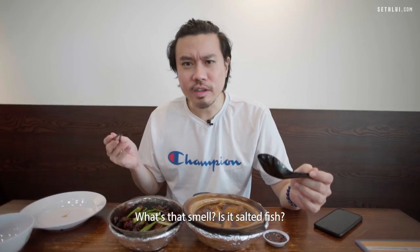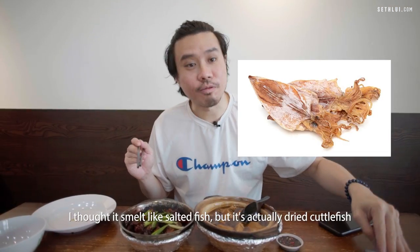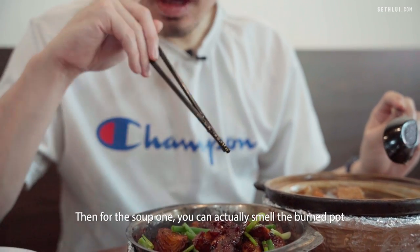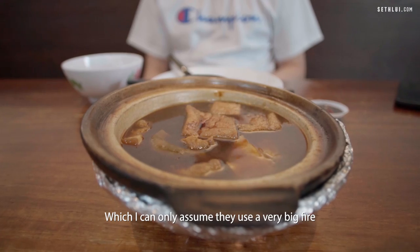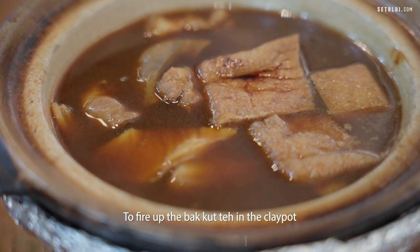What's that smell, yeah? Is it salted fish? I thought it smelled like salted fish, but it's actually dried cuttlefish based on the menu. This is actually quite unique. I think that adds a lot of flavor into the dry Bak Kut Teh. Then for the soup one, you can actually smell the burnt pot. You're cooking in a burnt pan! Which I can only assume they use a very big fire to fire up the Bak Kut Teh in the clay pot. So when it comes, it's bubbling also.